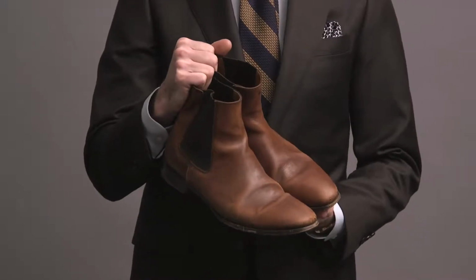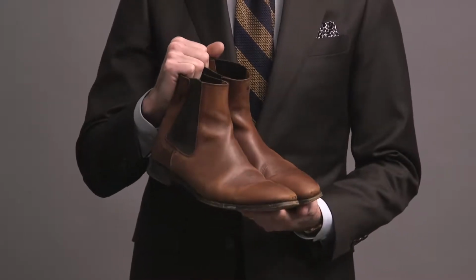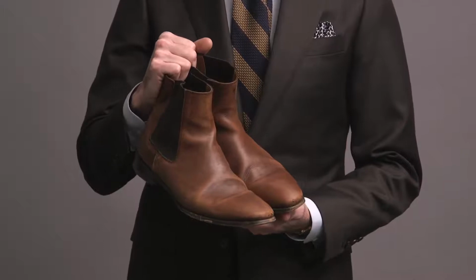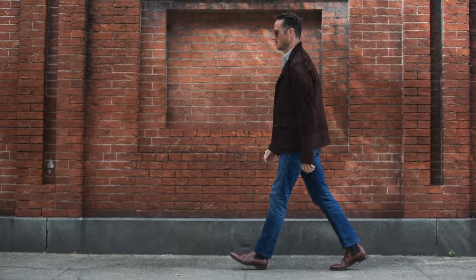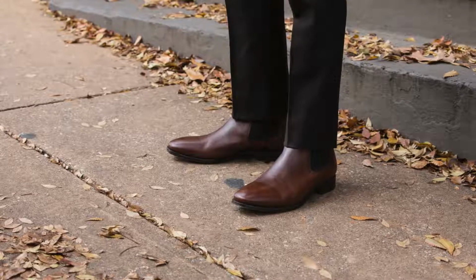This pair is actually the first pair of Chelsea boots that I ever got. They are by Jack Irwin, and you can see that they've definitely been worn, gotten a lot of use out of these. The color makes them very versatile. They look great with jeans. This is a pair of boots that I will miss sorely when they are gone.